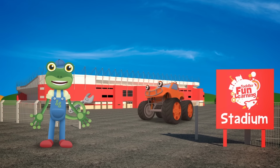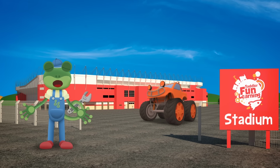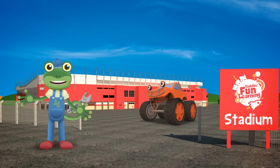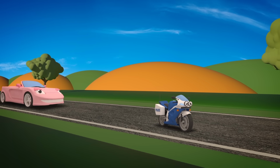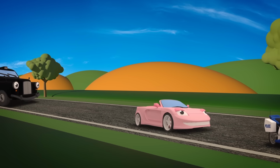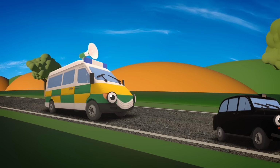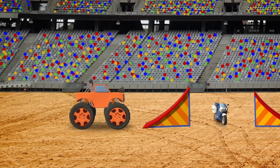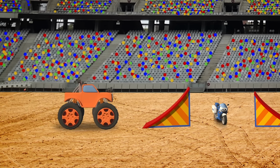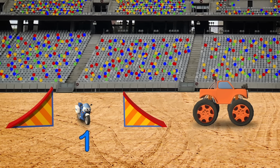Welcome to the stadium, where Max the Monster Truck is attempting a new world record for monster truck jumping. Max is going to attempt to jump over 10 vehicles, and all his friends have come along to help out. Make the first jump, Max, as fast as you like, jumping over Millie the Motorbike.